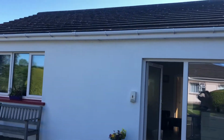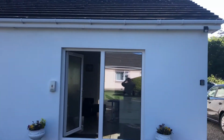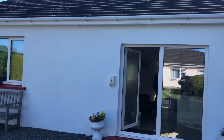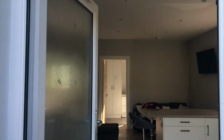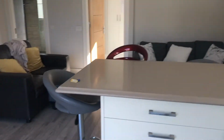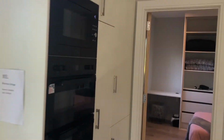This is the cottage at Muckrose. This was our Airbnb where we stayed in Killarney for 3 nights. Let's go inside and take a peek. Come right into a kitchen, had everything we needed, and it opened up into a living room here. More of the kitchen. Over to the left, there was a room.